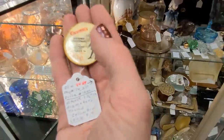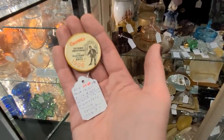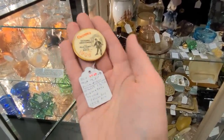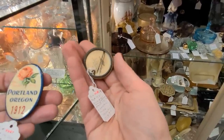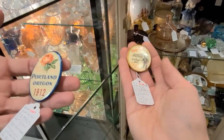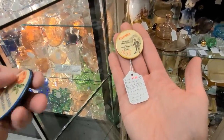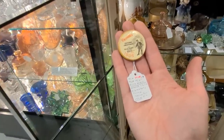I do like it. I think that it's like a key tag, or an old hotel tag, or something saying "Welcome to Town," that sort of thing. But this one is actually from the Rose City Festival in Portland, Oregon, and I just know that because I do shows there and have been around there. And it's 25 minus 30%. Well, we'll contemplate for a moment.